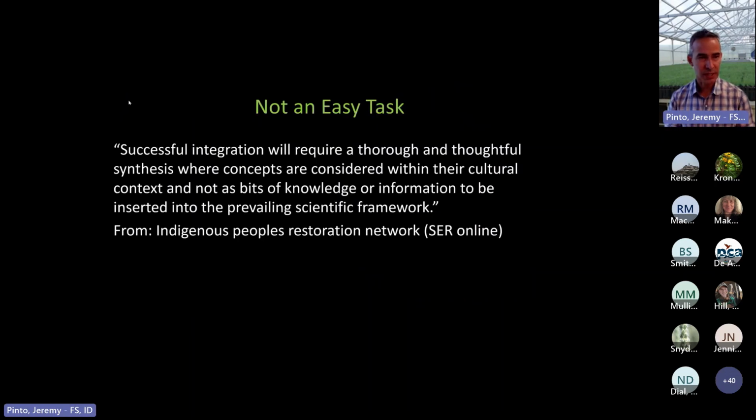Again, I mentioned this wasn't an easy task, and I kind of looked around to see how it's being done elsewhere or what the ideas are on how to get this done. I came across this quote from the Society for Ecological Restoration, and it talks about this blending of science and traditional knowledge. It says the successful integration will require a thorough and thoughtful synthesis where concepts are considered within their cultural context and not as bits of knowledge or information to be inserted into the prevailing scientific framework.